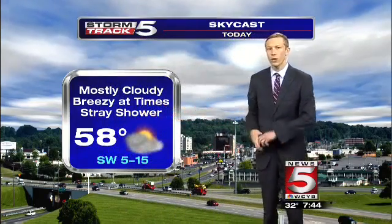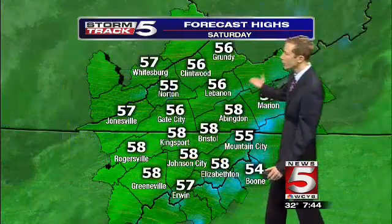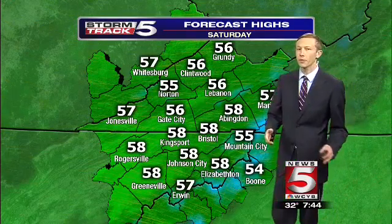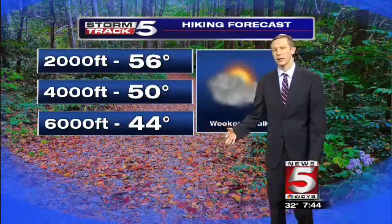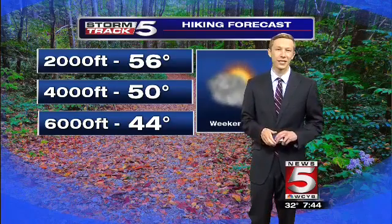So today I'm just expecting maybe a spotty shower or two, breezy conditions and mostly cloudy skies across much of our area with temperatures generally in the 50s, some mid-50s to lower 50s across southwest Virginia, upper 50s across portions of northeast Tennessee. Really depends on if we get any breaks in the cloud cover. If we do, I think temperatures will be able to get up to these upper 50s. If not, we may be down into the lower 50s this afternoon. Fingers crossed that we get into the upper 50s.